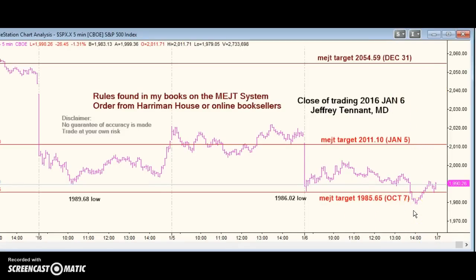Gapping under this will trigger some DeMarc buy signals, but I still think it's big trouble. I can be wrong if that drop is reversed instantly. And the ideal situation, unlikely as it seems now, is for us to move up sharply at the open. If that were to happen, this low could hold. That's today's call.